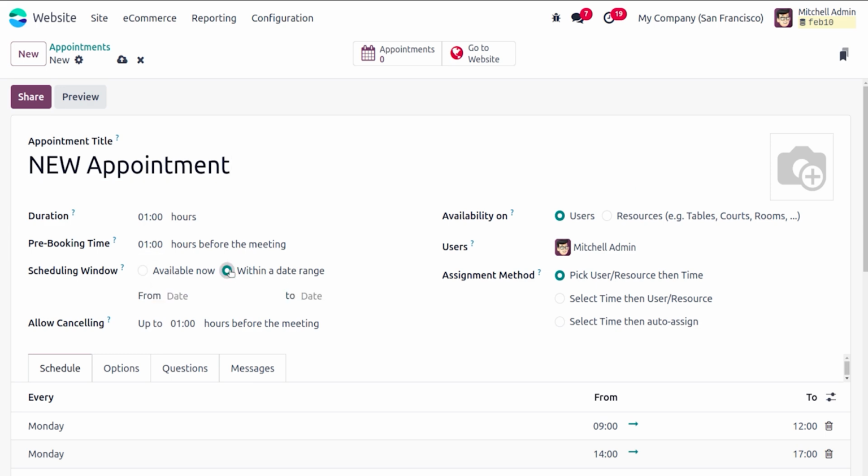If I'm choosing the within a time range, we can add the date from and to as a time range here. Here we have an option to allow cancellation before starting, or 1 hour before the meeting. It's possible to cancel. And here we can see the availability.